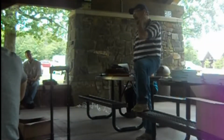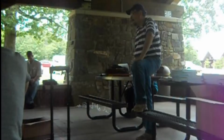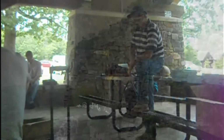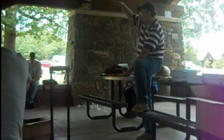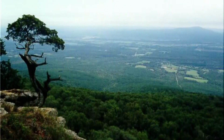I always take them up to the high point on the mountain, and we get the picture with the highest location in the state of Arkansas. It's also, or at least the highest elevation from ground up. It's the highest mountain between the Appalachians and the Rockies if you're talking about starting at 500 foot and going up in elevation to 2,700 foot. There's high areas. You're going to have higher elevation. You got high plains, which are high elevations. They're not mountains. So that's a good place for kids to go.